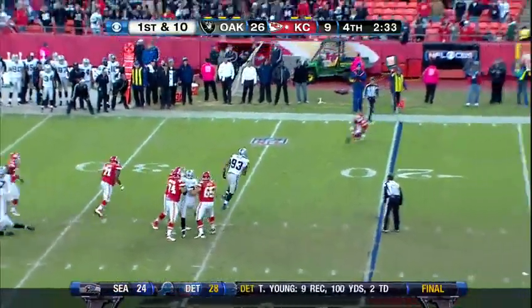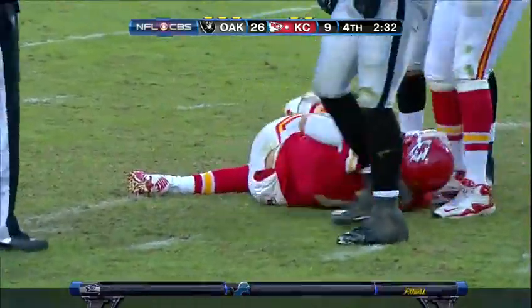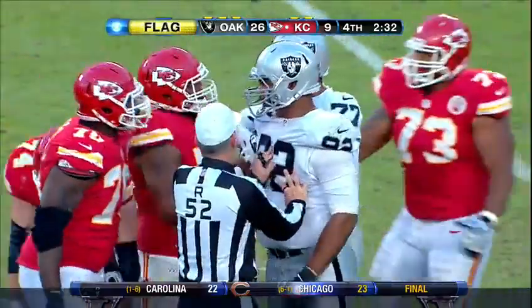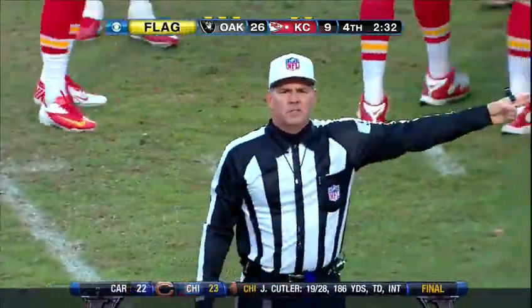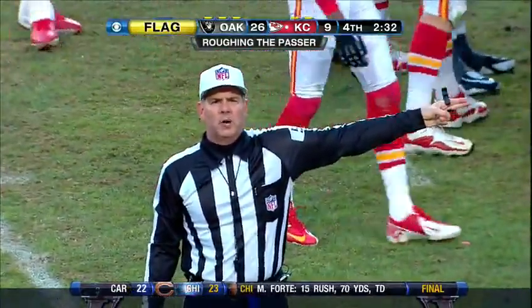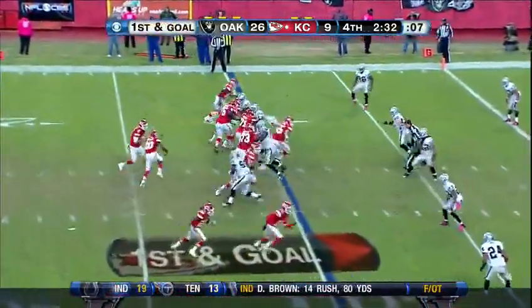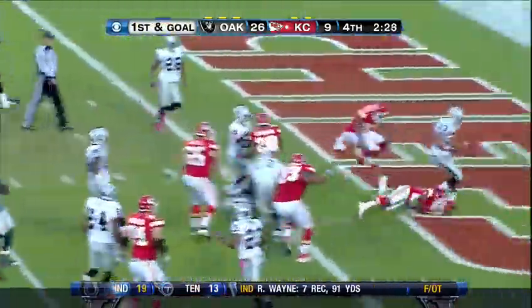1st and 10. Short. Rush was on. And down goes Castle. Hit by Seymour. Castle writhing in pain. Little foul. Some shots. Roughing the passer. Defense number 92. Driving the quarterback into the ground. 15-yard penalty. Automatic. 1st down. There is facing 1st and goal. Fake the drone. Here's McCluster. That is a touchdown.